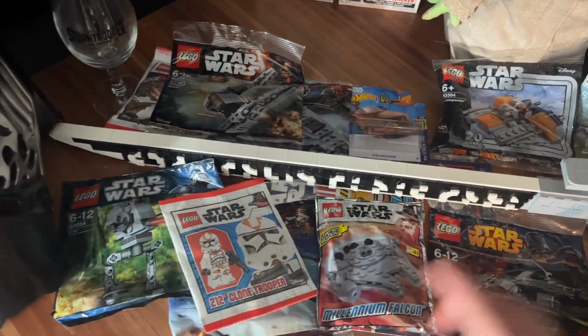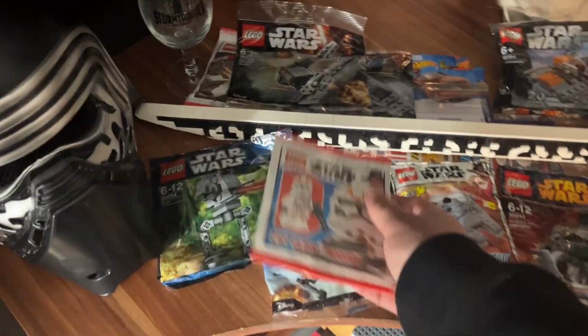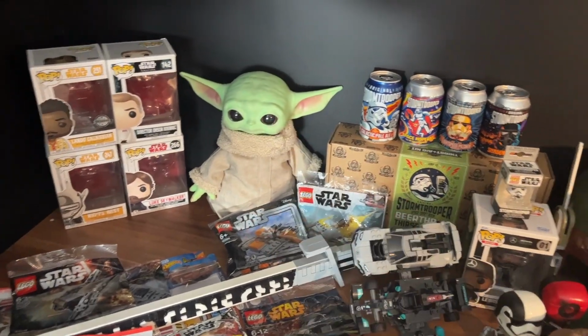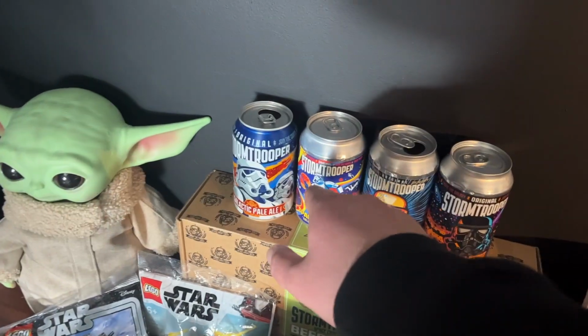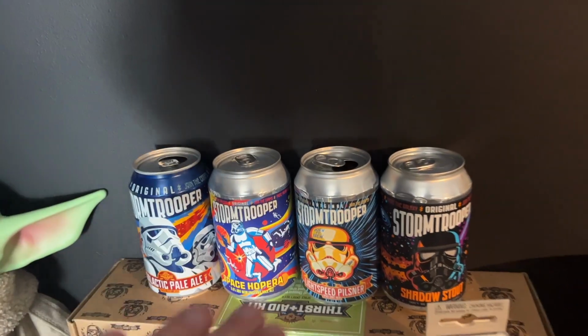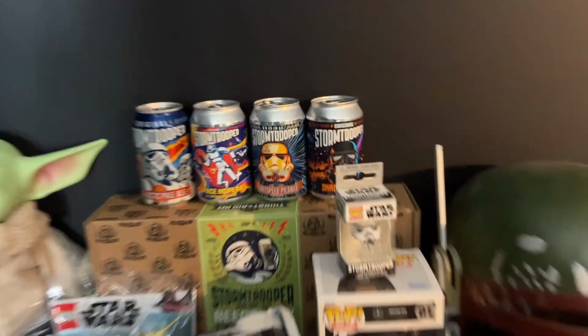I got a load of poly bags, foil bags, and I don't know what you want to call these because they're the new paper ones, the new paper bags. I got a load of them. Got the Lego Darksaber. Grogu, when I'm building, he comes and sits on the desk and watches me while I build. I got some really nice beers that my mum got me for my birthday. I'm not a massive fan of beer, but because it's Stormtrooper related beer, it tastes nice.